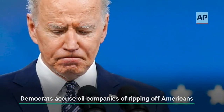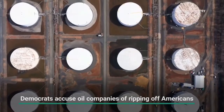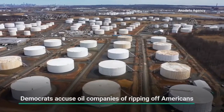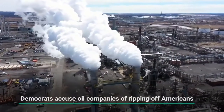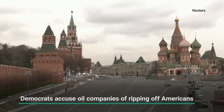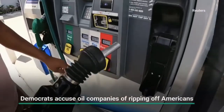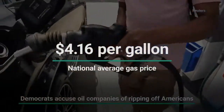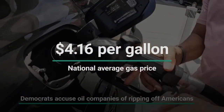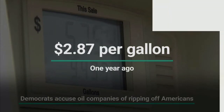Last week, President Biden ordered the release of 1 million barrels of oil per day for the next 6 months from the nation's Strategic Petroleum Reserve. It's a bid to help control energy prices that have increased after the U.S. and allies imposed sanctions on Russia over its invasion of Ukraine. According to AAA, the national average gas price on Wednesday was $4.16 a gallon for regular, which is up from $2.87 a year ago.